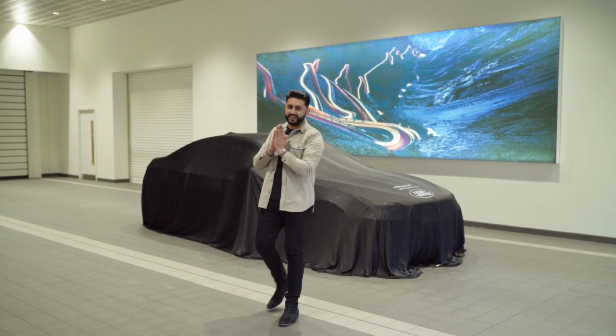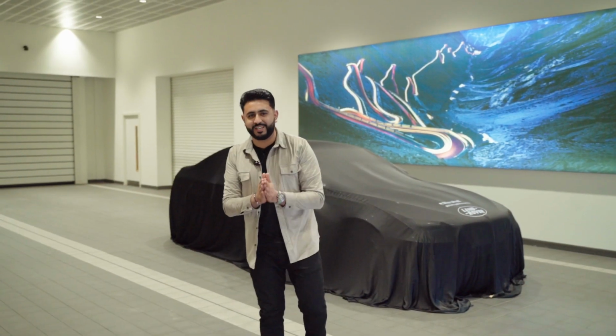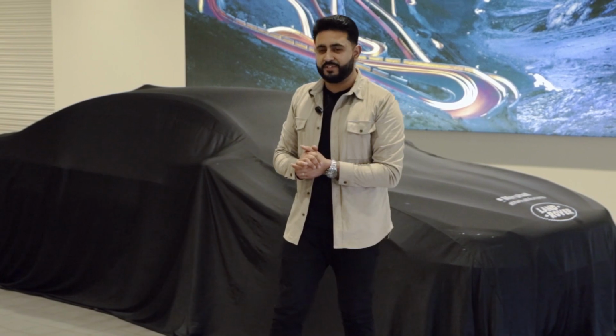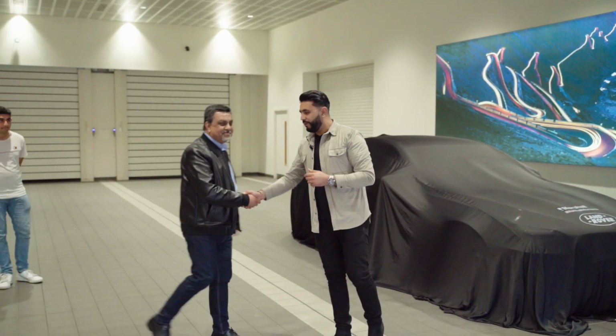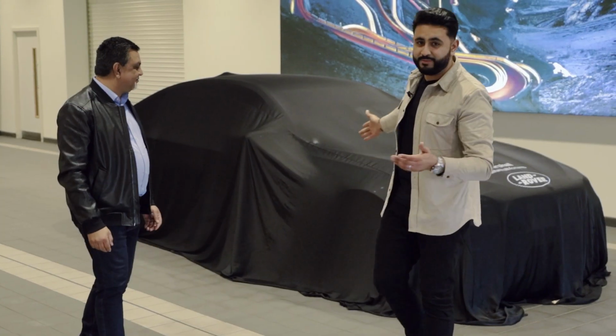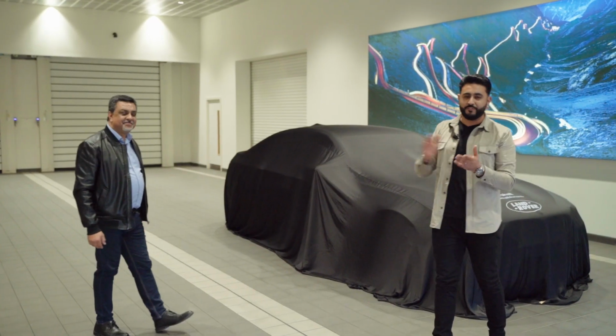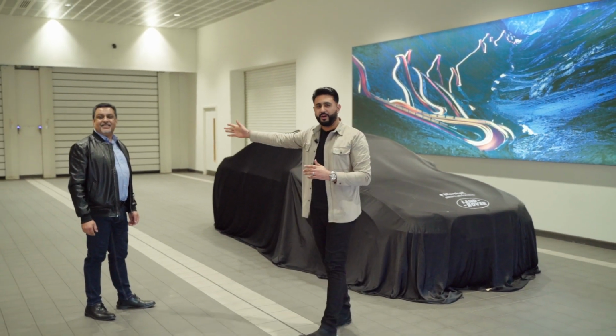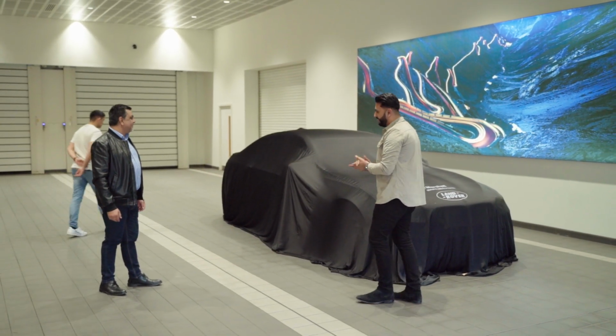So it is finally time. This is the first time that I'm seeing the vehicle with you guys as well. But I am joined by my father, and this is a very proud moment for both of us. We've worked both very hard to be able to achieve dreams like this, and honestly, it is a very proud moment. So without further ado, we have my little brother with me as well, and here we'll do the unveiling of the vehicle.